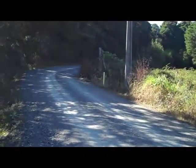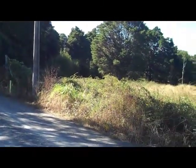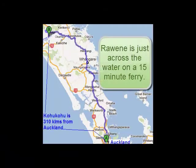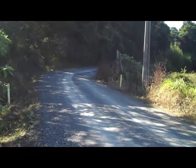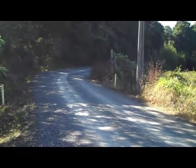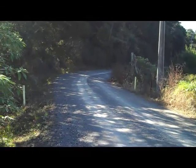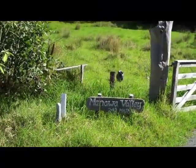And about 3 or 4 k's down the road here you come to the main road that leads to Kohukohu, which is probably the nearest town centre, and that is about 12 kilometres away. Kohukohu is quite a folksy kind of almost upmarket country town in a way. Have a lot of musical activities there, and there's a lot of musicians and a couple of good cafes. Nice little town to get out and socialise in. But let's just have a little look at the property here, Manawa Valley, and see what it offers.